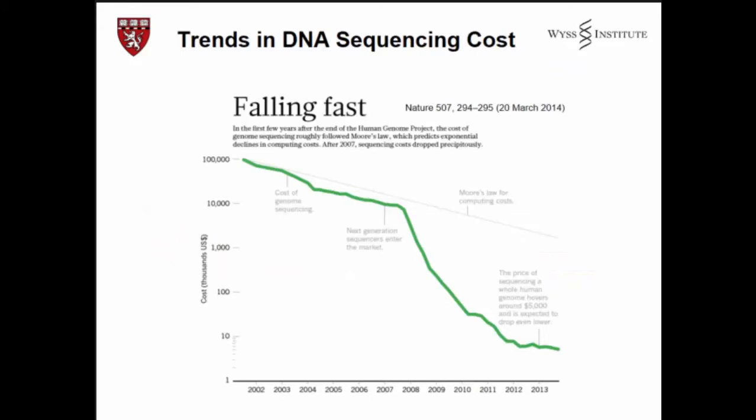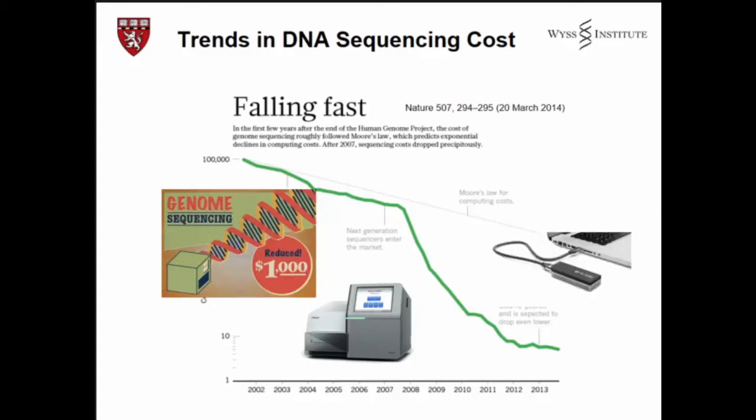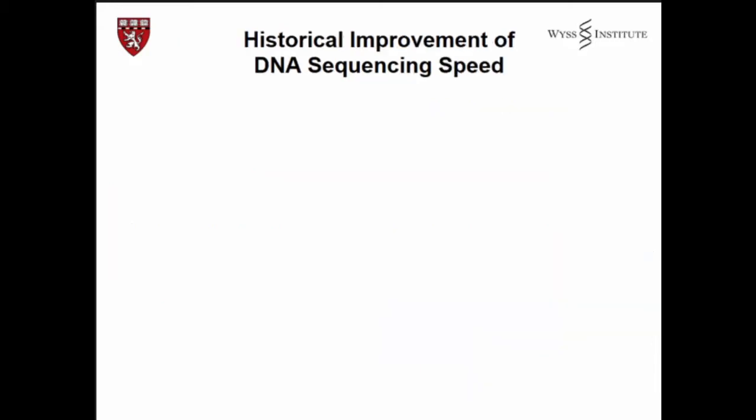I just want to give you some historical trends in DNA sequencing cost. As you can see, when the $1,000 genome project was introduced, the genome sequencing cost drastically decreased. With technology advancement and the introduction of Illumina sequencing, it further decreased, and when CMOS technology or integrated circuit technology was introduced, currently I'm showing an example here from Oxford Nanopore, you can see that the cost drastically reduces. So in order to realize DNA sequencing and DNA analysis in general, we need to have these enabling technologies and we need to reduce cost.